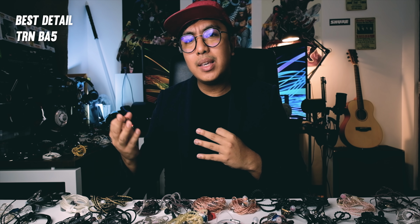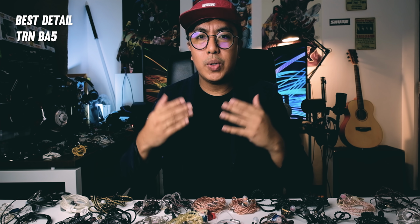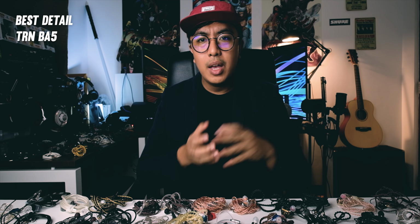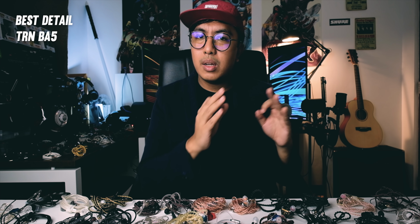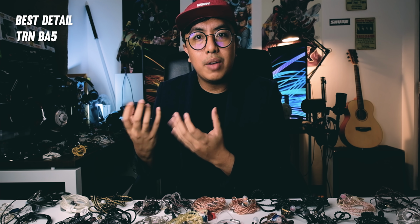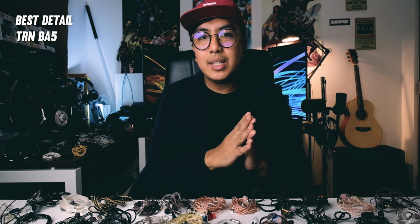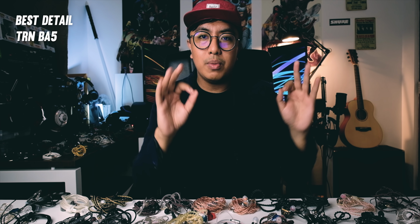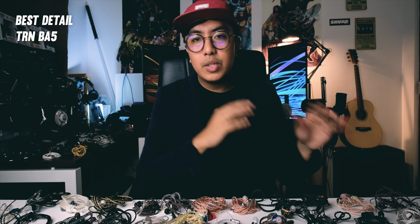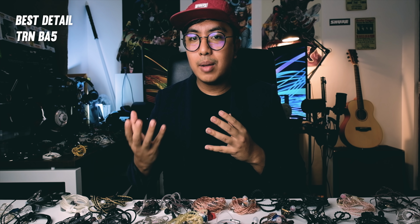Runner-up would be the CCA C12, 6 drivers per side, and the C12 also resolves some micro detail. The CCA C12 is more on the relaxed side of things compared to the TRN BA5. The BA5 is still a more revealing IEM. The CCA C12 is also still nicely detailed across the range. Mids are also really good with the CCA C12. C12 is our runner-up, but the best in detail in 2019, TRN BA5.